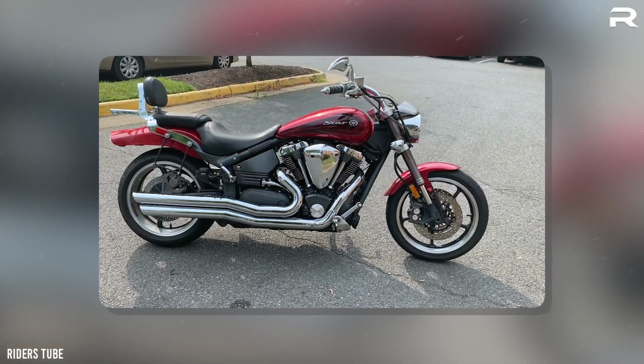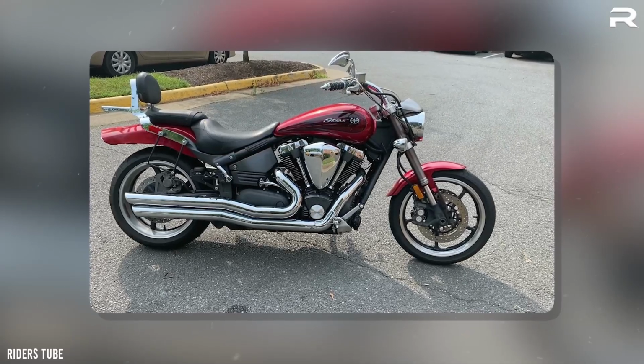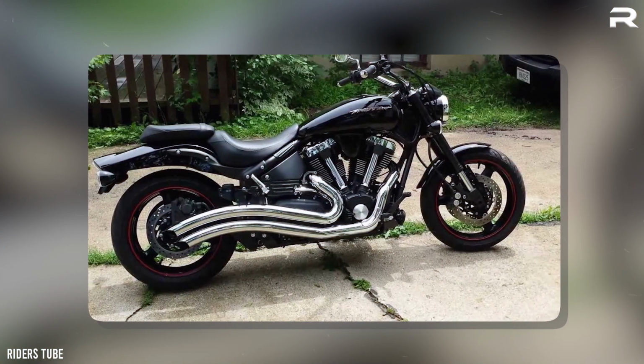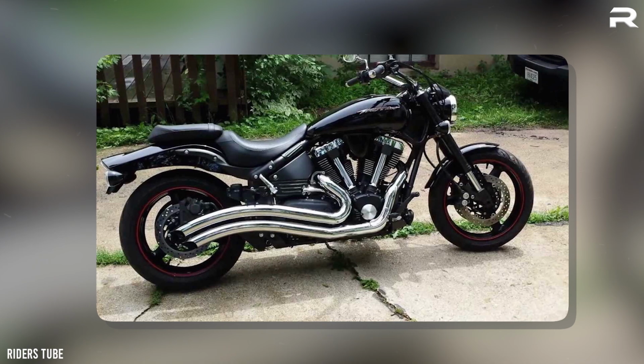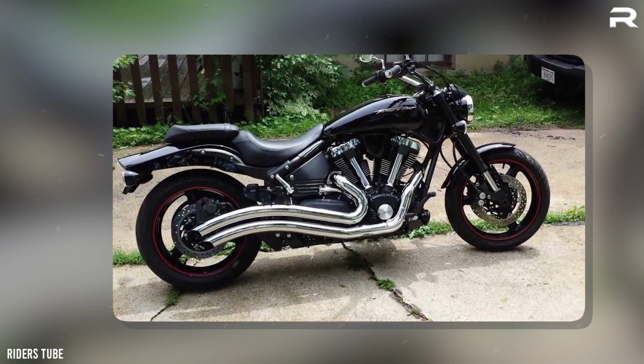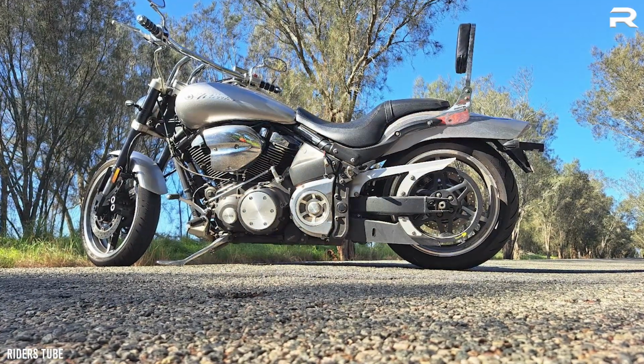cruisers of its era. All that power flowed through a close-ratio 5-speed gearbox and a belt final drive, delivering smooth yet forceful acceleration. While Harley's big twins of the time were no slouches, the Warrior's engine combined raw torque with a level of engineering finesse that American bikes struggled to match.